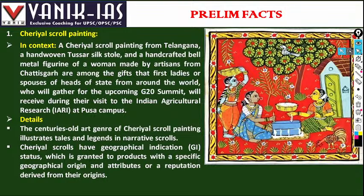A Cheriyal scroll painting from Telangana and a handcrafted bell metal figurine of a woman by an artisan from Chhattisgarh were among the gifts that the first lady and the spouses of heads of state, who will gather for the upcoming G20 summit, received during their visit to the Indian Agricultural Research Institute at the Pusa campus.